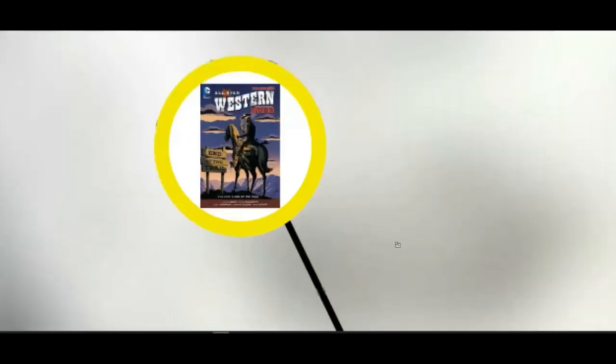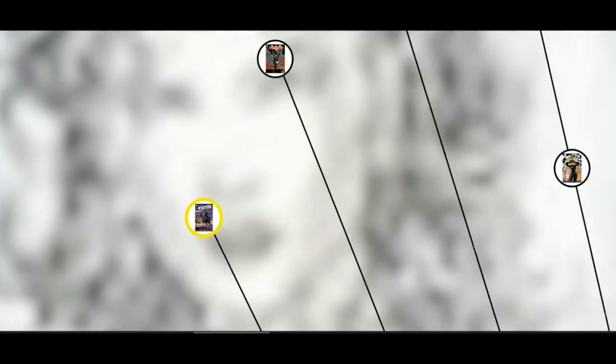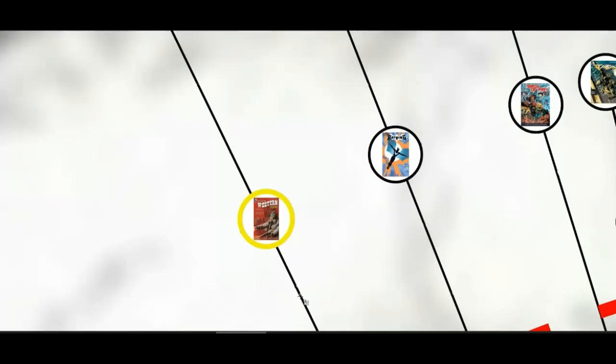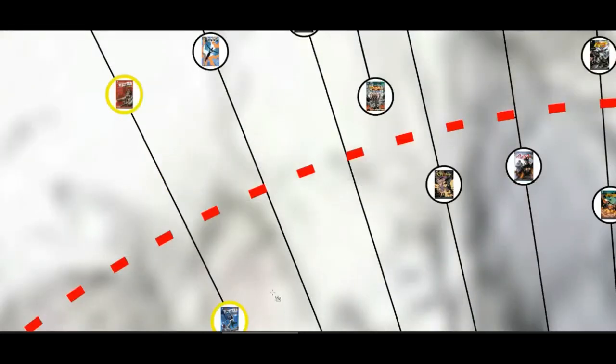So why don't we work backwards? Here we are looking at volume 6, End of the Trail. Well, this connects a backup story called Madam 44, which wasn't brilliant, to be honest. Here we've got volume 5, Man Out of Time. That has no backup stories at all, actually, which is a bit weird. As we're going backwards, this is strange, isn't it?